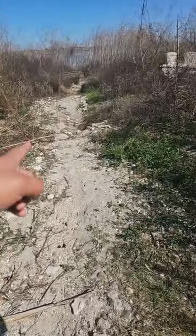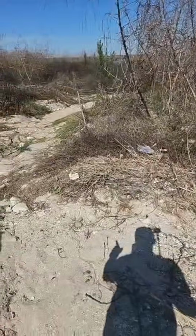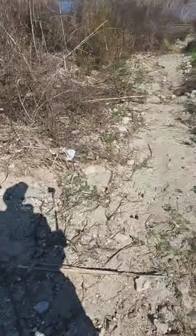So there's two tracks to take. I think we'll probably take this one. This one looks a little bit cleaner versus this one looks a little bit harder. So we'll go ahead and take this one.